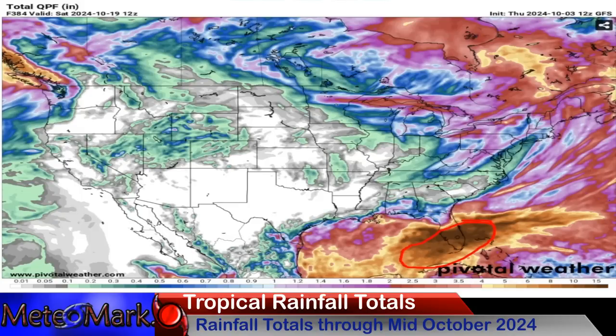As these systems this time of year, the steering currents sometimes can get really crazy and we can stall these out or just meander the storm for days. Look at even parts of southeastern Louisiana. We do try to get most of this up here with that trough that comes through, so I don't think we're going to see too many flooding problems up here into the southeast.